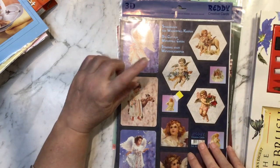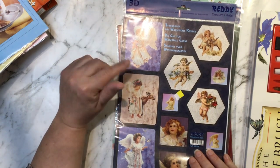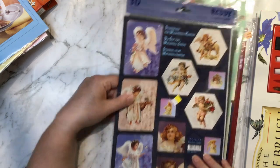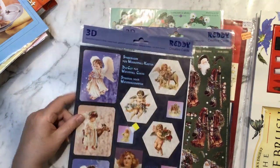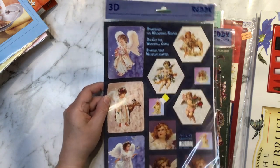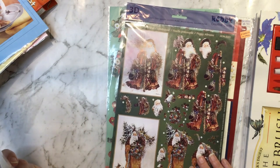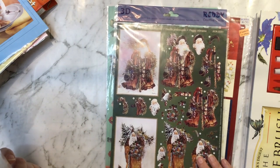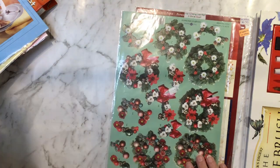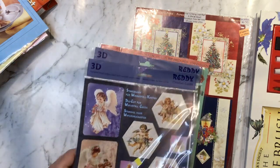They're clearing out Christmas stuff. So they had a whole lot of these Christmas papers and paper towel ones and that. So I thought I'd just grab a couple of the ones that spoke to me. So they were $1 each. So I grabbed that one with the cute angels, the cherubs, and this Father Christmas. He looked quite vintage. That one's definitely paper towel, as is that one. So they'll be fun to put away for next year.